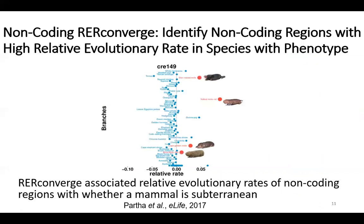So a previous study has set out to use data from large numbers of species to identify regions of the genome associated with the evolution of phenotype. This method is called RERconverge. It can be applied to both protein and non-protein coding sequences. And the idea of RERconverge is to find regions of the genome with a high relative evolutionary rate in species with a phenotype relative to species without a phenotype of interest.